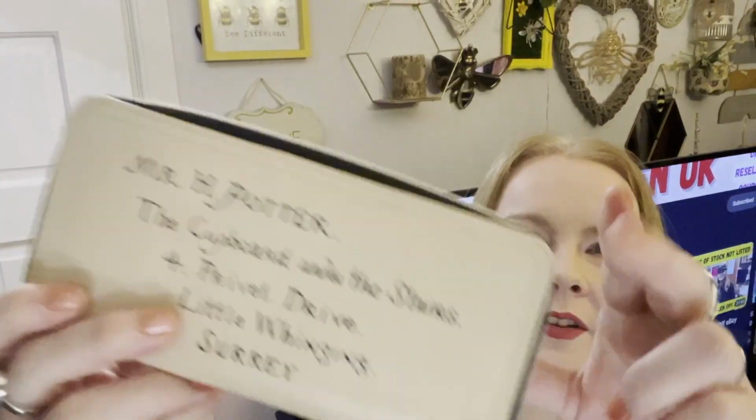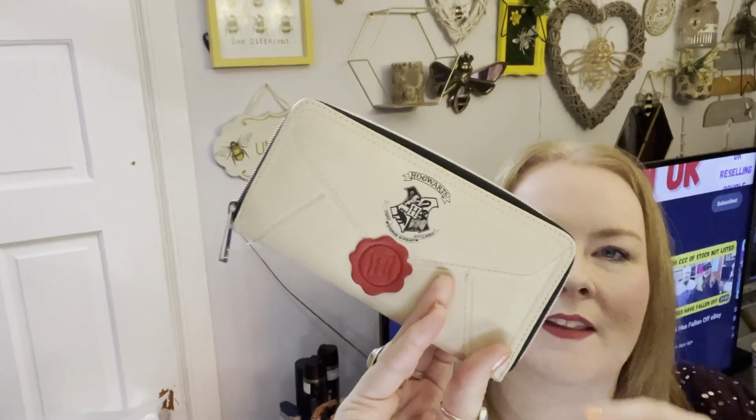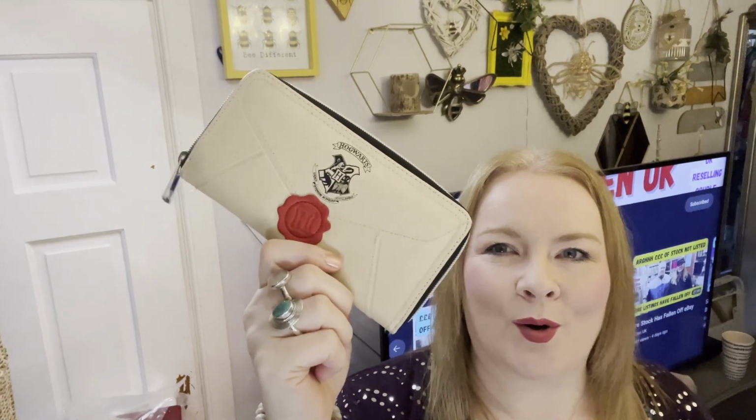Next item is this Harry Potter purse. It's really sweet, it looks like a letter. And we paid £1.49 I think for this and it sold for £9 all in.